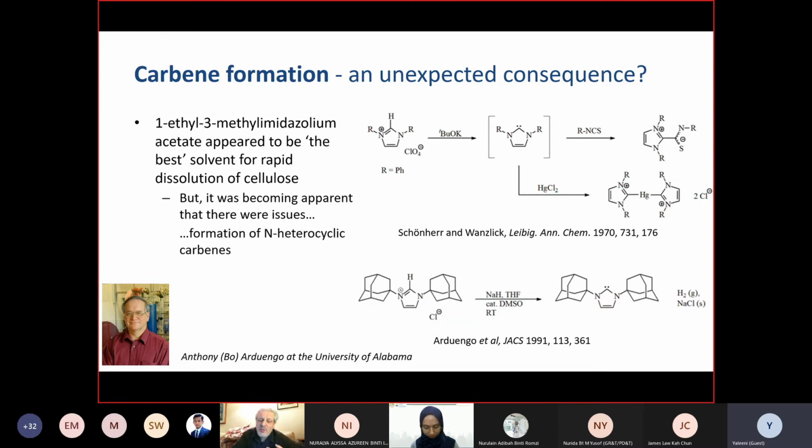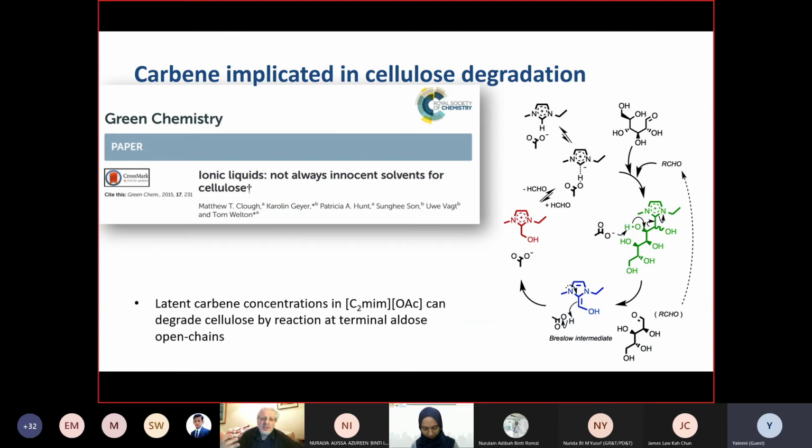So I guess we should have known by realizing what our colleagues were doing that this might have happened. If you move on to the next slide, this is recognized and is utilized now, and here's a beautiful piece of work from Professor Tom Welton at Imperial College London, he'll kill me for getting that wrong, utilizing the presence of carbenes in ionic liquids during the dissolution of cellulose to recognize how this can induce chemical reactions.